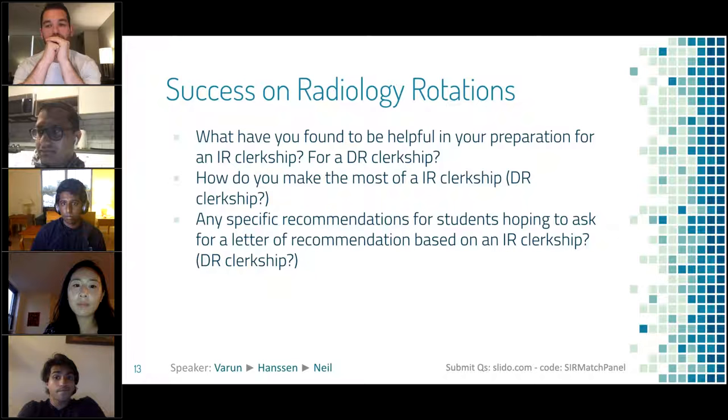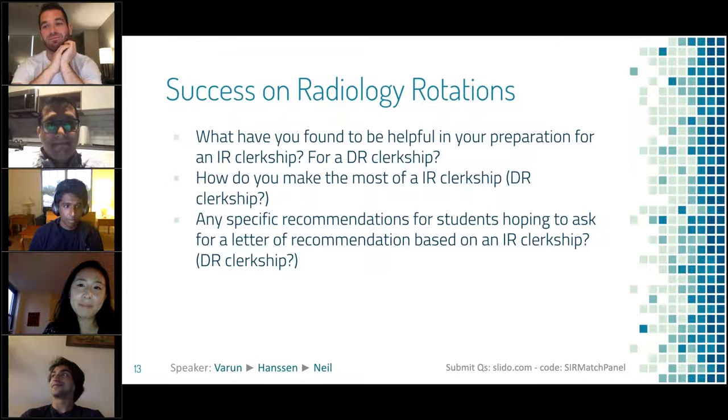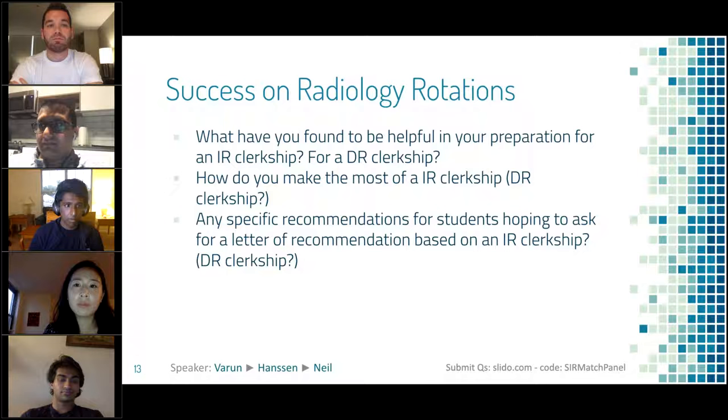For DR rotations, be equally excited and demonstrate that you love radiology and not just IR. I think the easiest way to piss off somebody is to say that you want to do IR and IR only when you're talking to DR attendings. You need to just express interest in radiology. You can even ask them if they can go over a case with you, or if there's an empty workstation, you can ask if you can look at a case and do a pseudo readout with them. They won't expect anything, but giving your best shot shows them that you're interested.